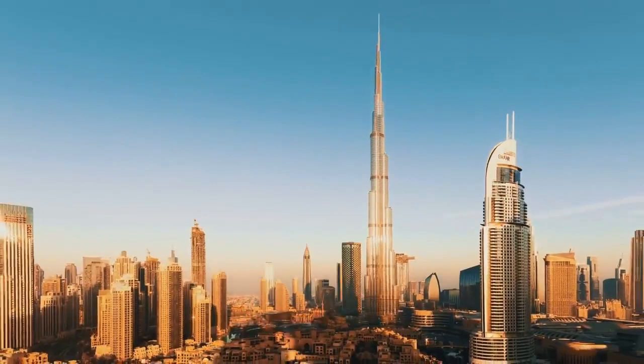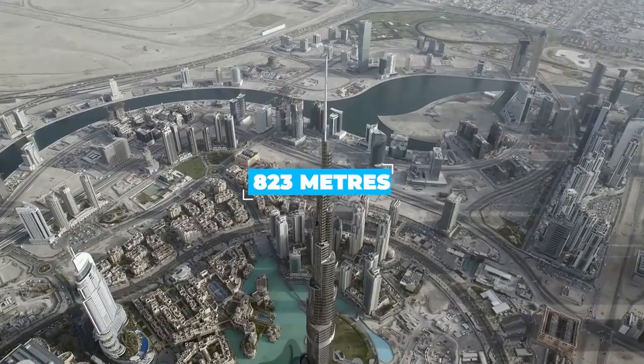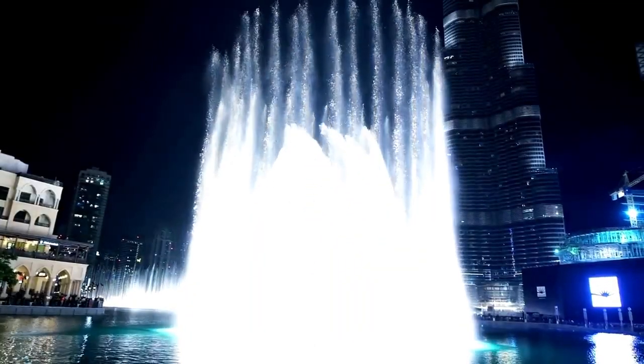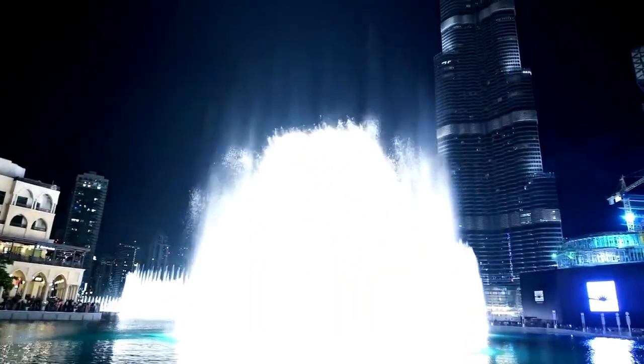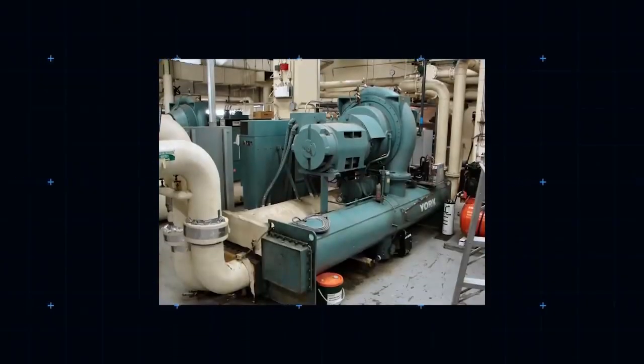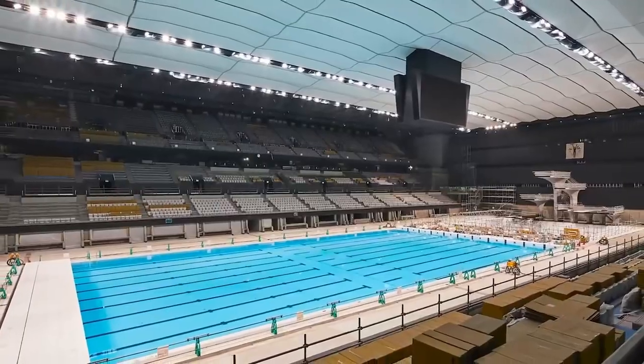The Burj Khalifa towers over Dubai at an eye-bulging 823 meters tall, or a touch over half a mile above the spectacular fountain display that graces the space directly in front of the tower. Those fountains, incidentally, make use of water recovered from the tower's cooling systems, recycling 15 million gallons per year, or enough to fill 20 Olympic swimming pools.